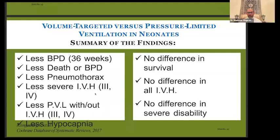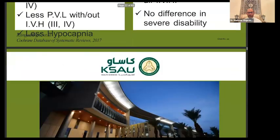Now we'll start with elective high frequency versus conventional ventilation for acute pulmonary dysfunction. This is a Cochrane review published 8 years ago.